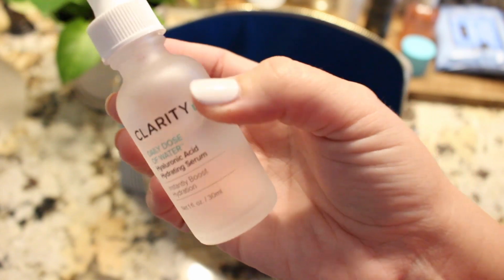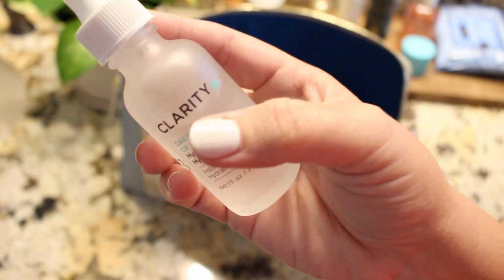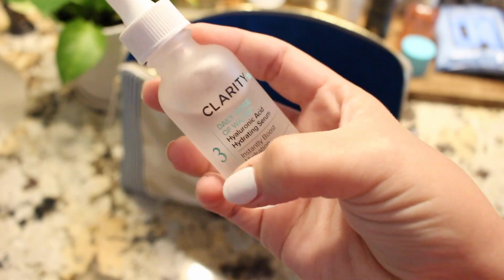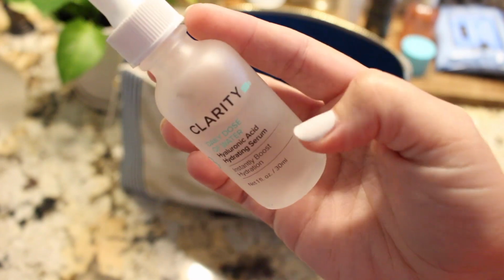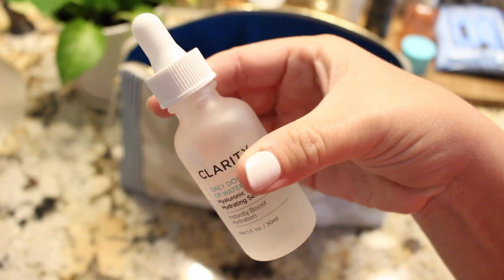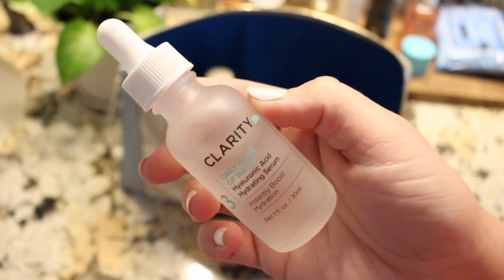It is a serum. It is the number 3. It feels so good on my face. I use this every single night. It's super hydrating. I'll wash my face and then I put this on my face and I top it with a moisturizer. So this has been probably my favorite thing out of all the different skincare stuff that I've tried. This just feels so, so good on my face.